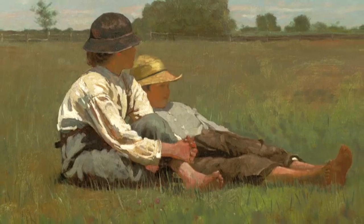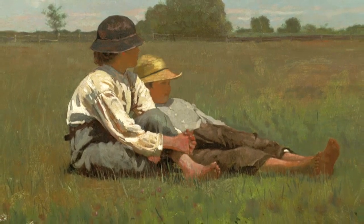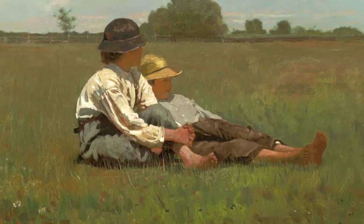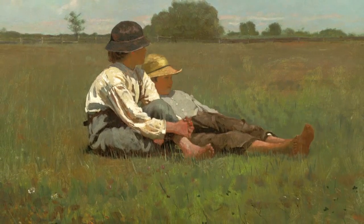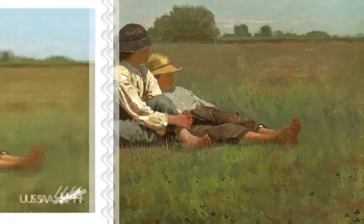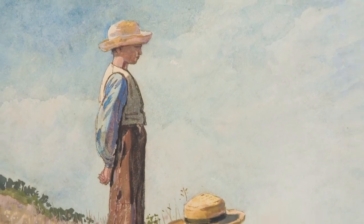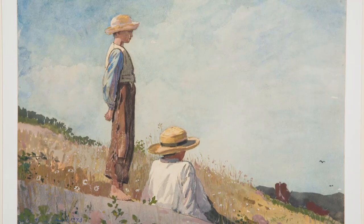One of his best-known paintings depicts two young Belmont boys, Patrick Keenan and John Carney. They posed for Homer for 75 cents a day and became not only a part of Belmont history, but art history as well. In 2010, Boys in a Pasture was selected by the U.S. Postal Service as a commemorative stamp. Patrick Keenan also appeared in The Blue Boy and several other Homer paintings.